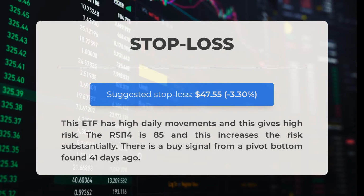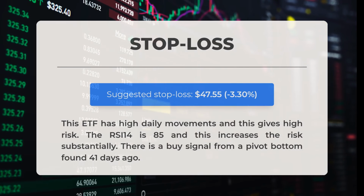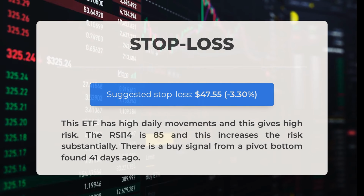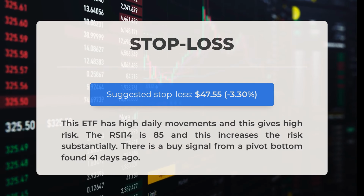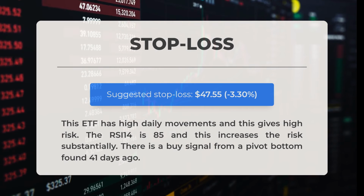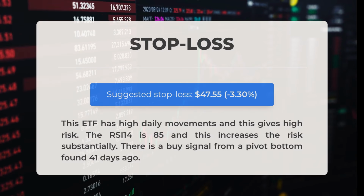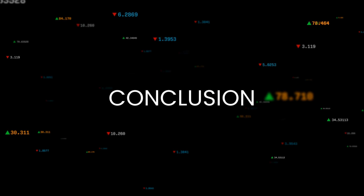Our recommended stop loss is set at $47.55, reflecting a decrease of 3.3%. This exchange-traded fund experiences significant daily fluctuations, which introduces a considerable level of risk. The 14-day Relative Strength Index stands at 85, further elevating this risk. Additionally, we observe a buy signal stemming from a pivot bottom identified 41 days ago.